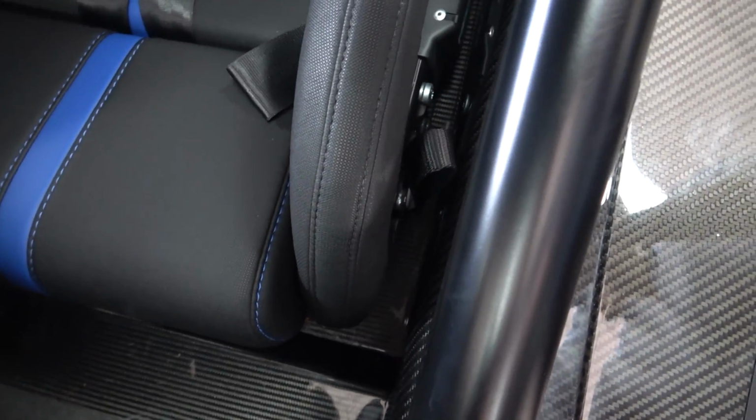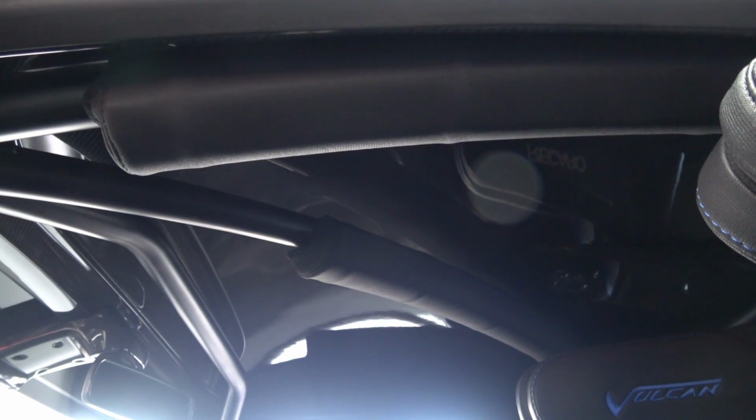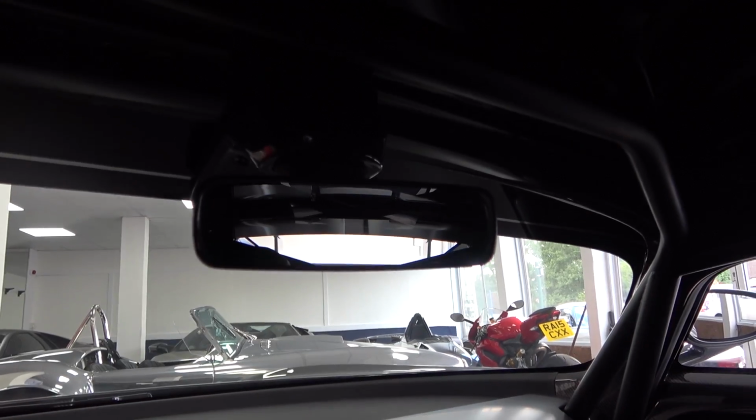Moving back up briefly, we can take a look at the central portion of the roll cage with its padding. The cage is constructed from aero-grade steel and weighs 32 kilograms in total. It is also fully FIA approved. There is a rear view mirror in the standard position with fairly unobstructed visibility despite the large rear wing.